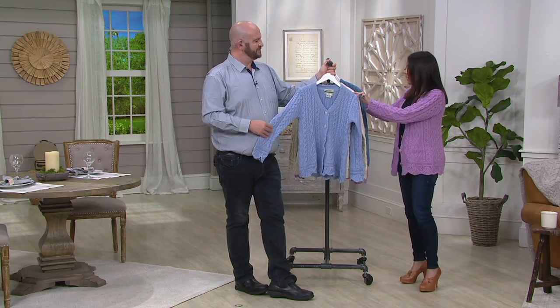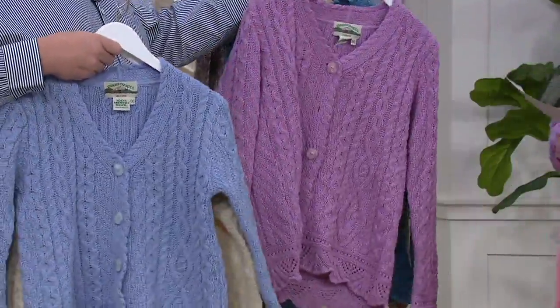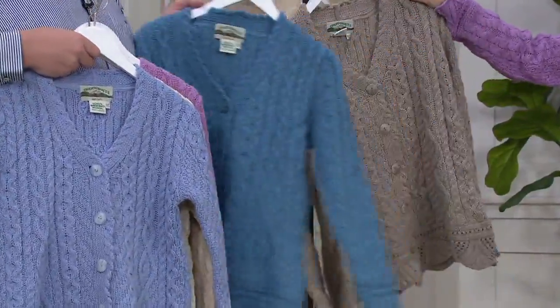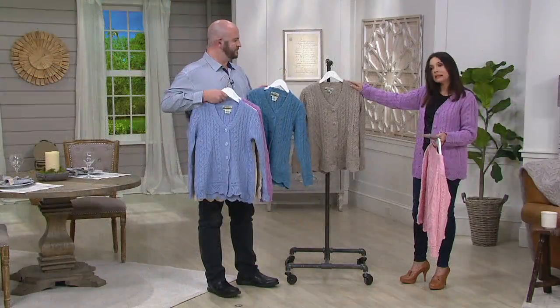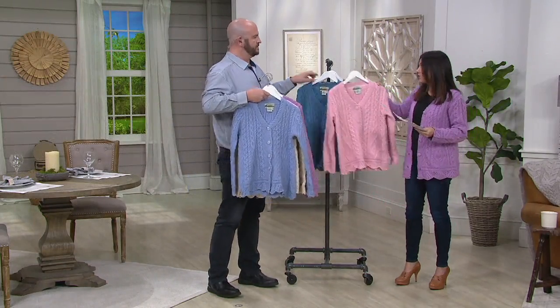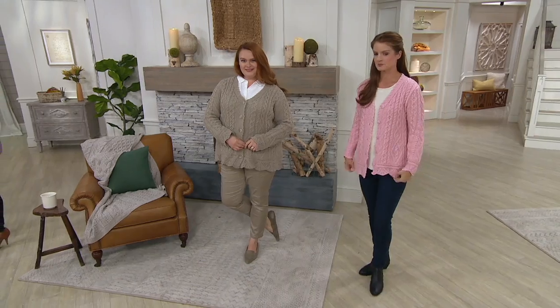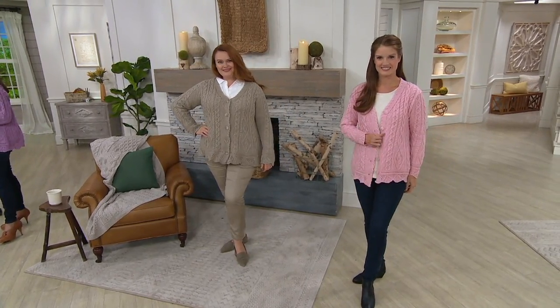So chambray, natural, soft pink. Here's the violet. Then we have it in this beautiful aqua and stone. Only 2 dozen left in the stone, and then that will be gone until at least March, or maybe even officially retired. So beautiful. And if you love this idea of merino wool sweaters, we are going to show you several more over the course of this 2-hour show. So Barry will be back with us. I'll see you in a few minutes.